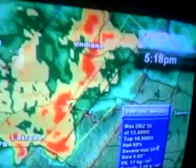And here's some of the storm particulars. It is showing a 50% possibility of hail within the core of that particular thunderstorm, and it's showing a movement to the north and east at about 31 miles an hour.